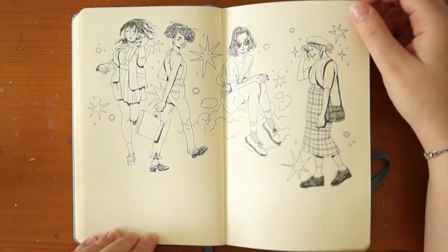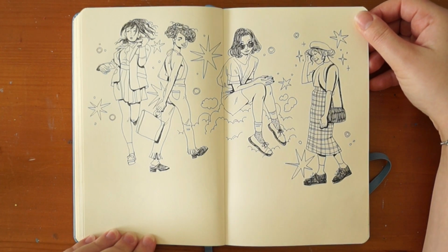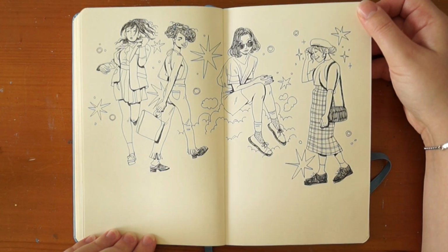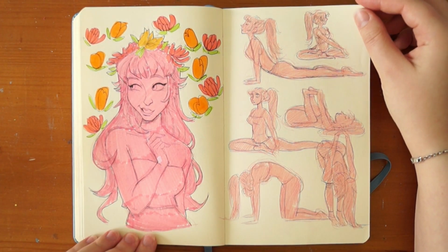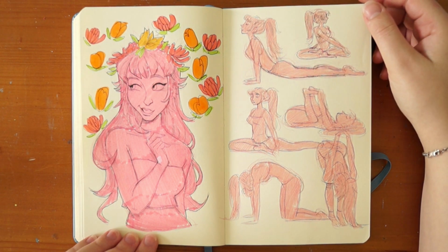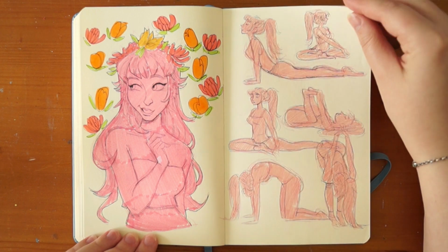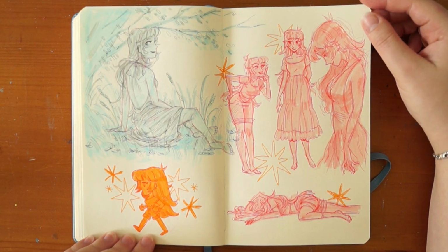These are all Pinterest photos, and I also really like how this page looks. I know it's really simple and there's a lot of empty space, but I just like how graphic it is. More Rune. Around the last couple of months I've really been getting into yoga, and it's really, really good. Not that I ever doubted that it was good, but anyway, I just drew a couple of poses. More Rune again.